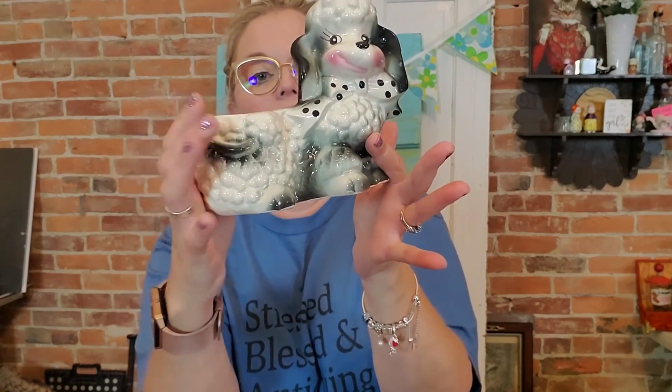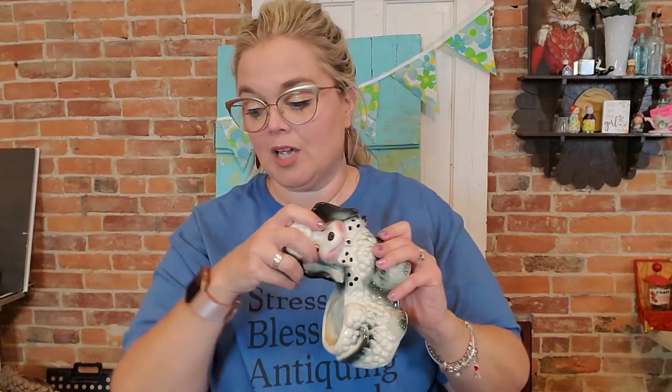I think that it's adorable. It's in perfect condition. There aren't any flaws on it anywhere. It's a poodle planter. You just can't go wrong with a poodle planter.